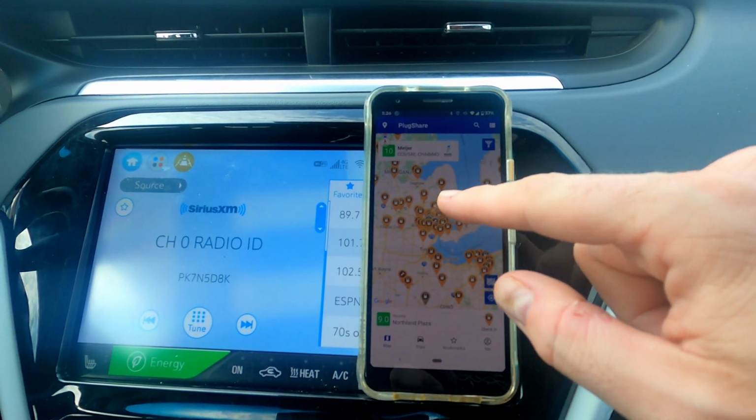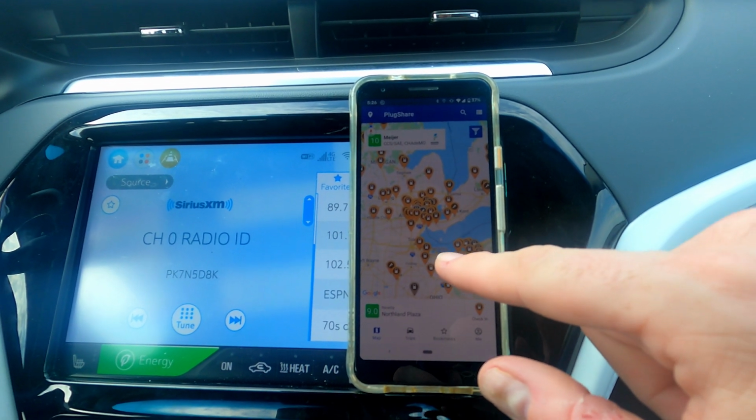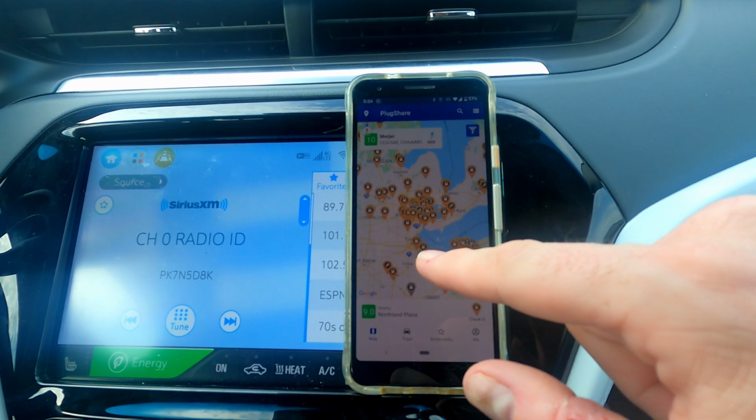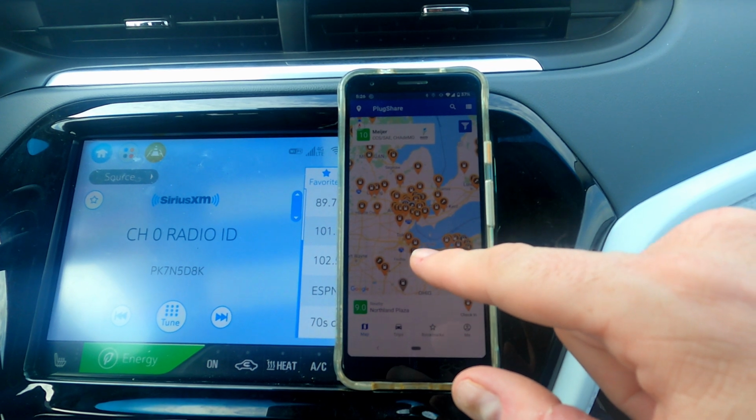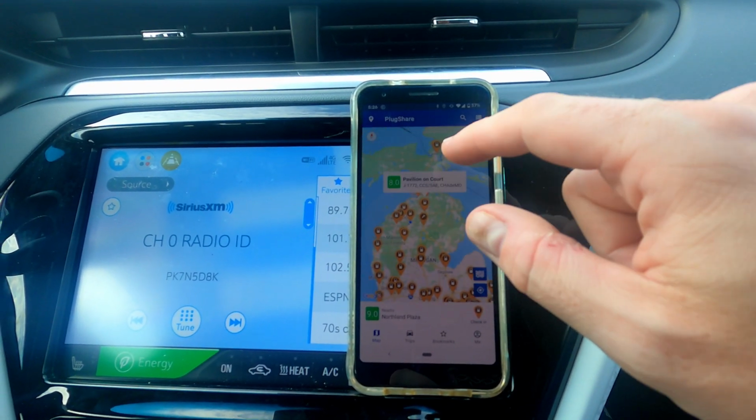So there's no shortage around Detroit, obviously, and then the suburbs, a couple in Toledo, including ones off the interstate, the Ohio Turnpike there. So we're all good to go now as far as fast charging goes.